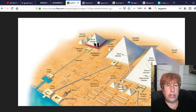All right, so here is apparently how they are now. They all have like a mortuary temple at the base of them. And then there's a causeway, and then they have a thing called a valley temple that actually connected directly up with the Nile, apparently. And they even built this little inroads thing here. There's the Sphinx. You don't see anything to the left of it again.